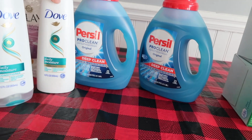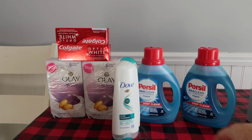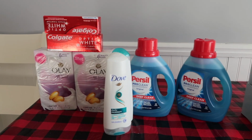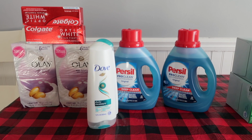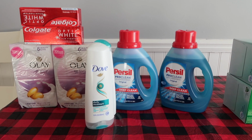So just going through my basket of what I got, here it all is in its glory. So the 2 Persil, the 2 shampoos, the 2 Olay, and the 2 Colgates. The total for all of this merchandise is $36.96. I got the cashier to scan the $8 back when you spend $35, plus I had the digital $6 back when you spend $25 loaded.